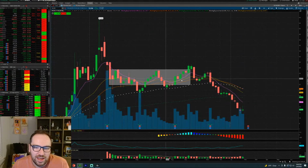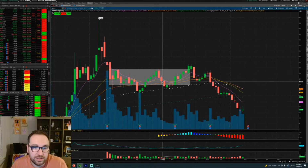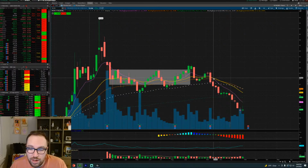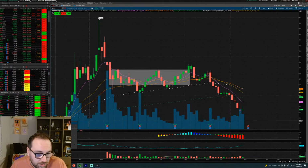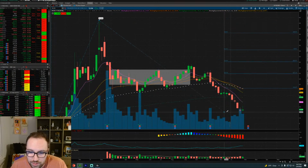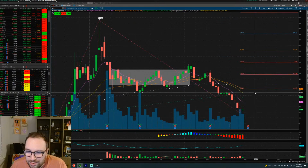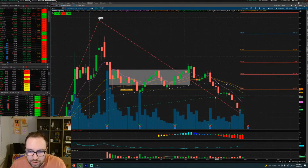A lot of people are going to be steering away from it, just because of the meanness of it and potentially how it wrecked a lot of people's accounts. That being said, I do kind of like the setup here. So we're going to do the extensions the other direction. Go here and here. Yeah, $20 potentially could be something that we could be looking at.